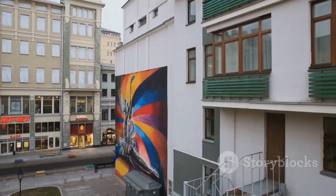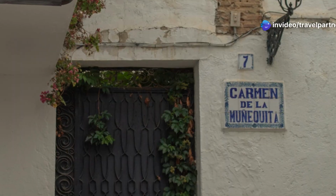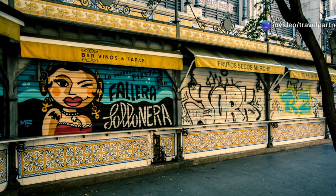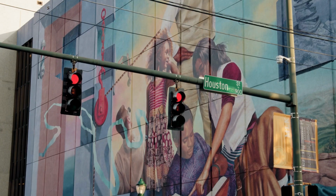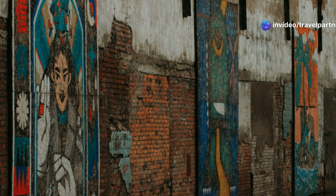If you love art, you have to see the street art in El Carmen. This old neighborhood is like an art gallery outside, with big paintings on walls and other cool art all over the place. Walk through the streets that twist and turn, and you'll find art on every corner. Each piece has its own story. The art is always changing, so every time you visit, it's special and different.